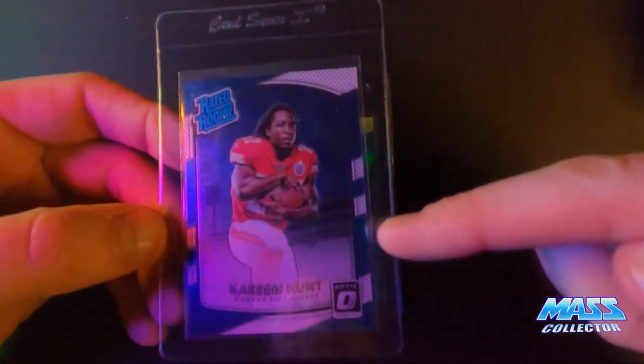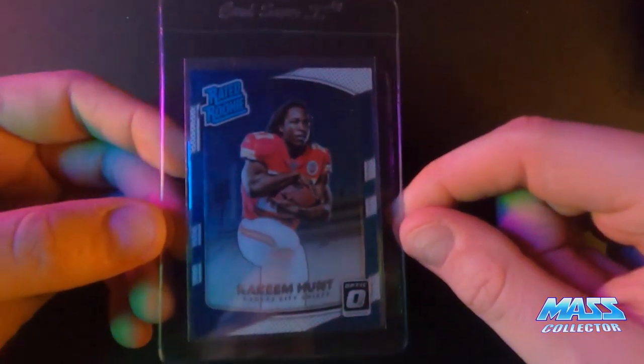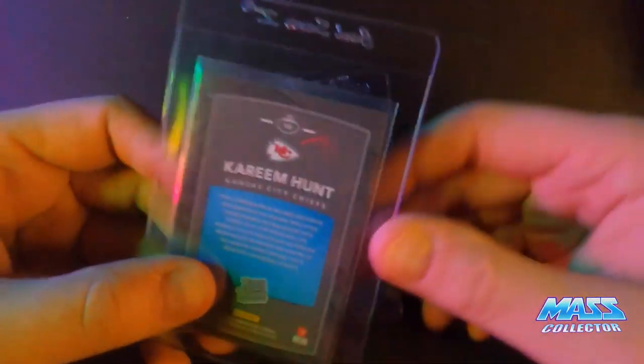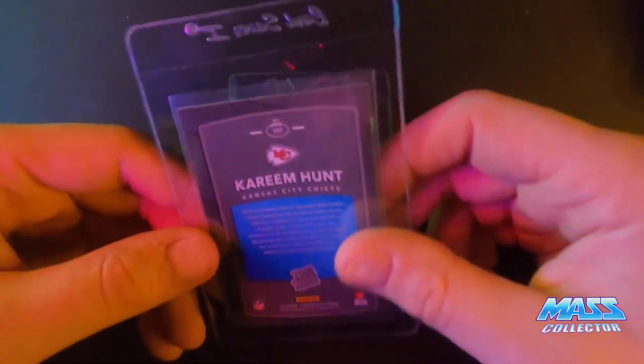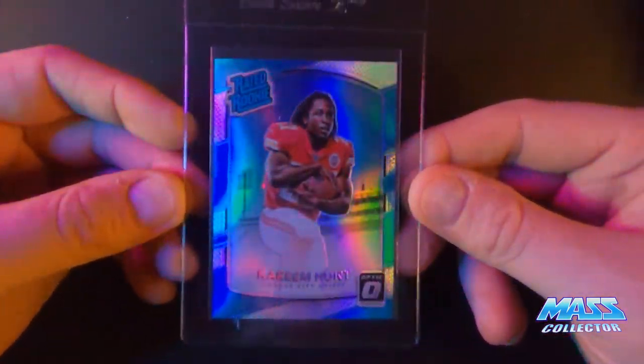Kareem Hunt. I got his rookie cards here. Not centered the best, but it's really, really good condition otherwise. That's his base Optic. Here's his holo Optic.